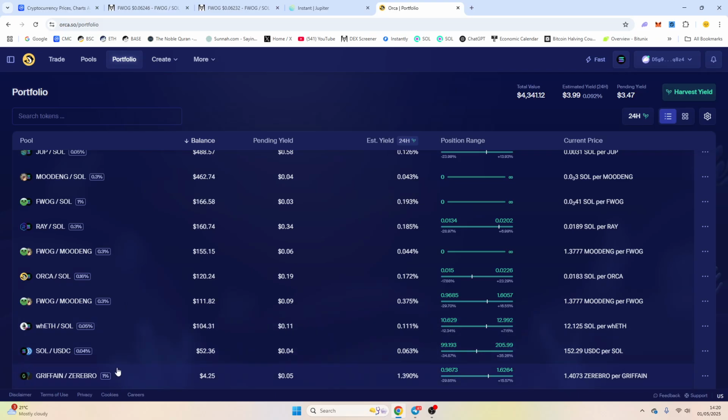Now these at the bottom, these two, I had some dust left over. So if I have $3, I tried a Graphane Zerebro, probably put $3 in or something. Look at that yield. That's earning very good. So I might try another portfolio with these two if I can find a good entry. Because putting in $1,000, you're going to earn pretty good off of that. So this is my portfolio as it stands.